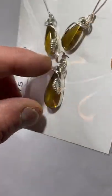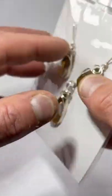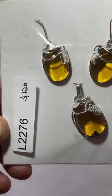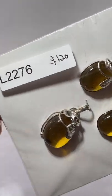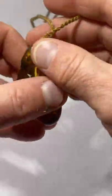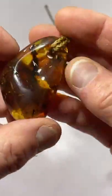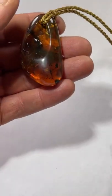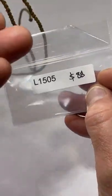Earrings and a pendant. Nice little leaf design, sterling silver. This one is very similar, different shape, pretty clean, yellow amber, sterling silver, it's 120. What do we got next? Really nice amber necklace with a hole and a cord. See all the yummy stuff in there. This one, it's 1505, it's 88.